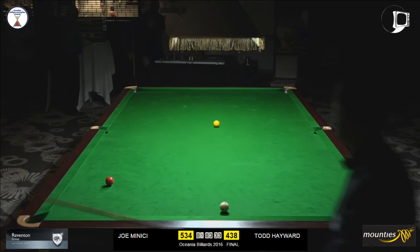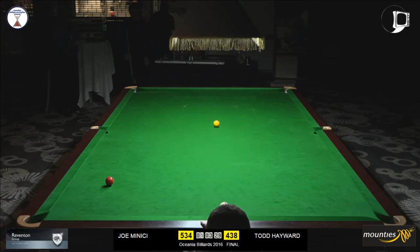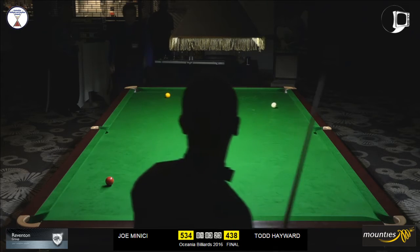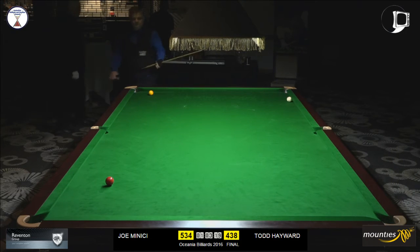So what do you think Todd's going to do here, Dave? Well, Todd will be going into the right-hand top corner off the white. He's just trying to get safety here. That's a good safety too. Yeah. Good safety is basically getting the balls a long way from each other and a couple of them on the cushions, so that there are no options.